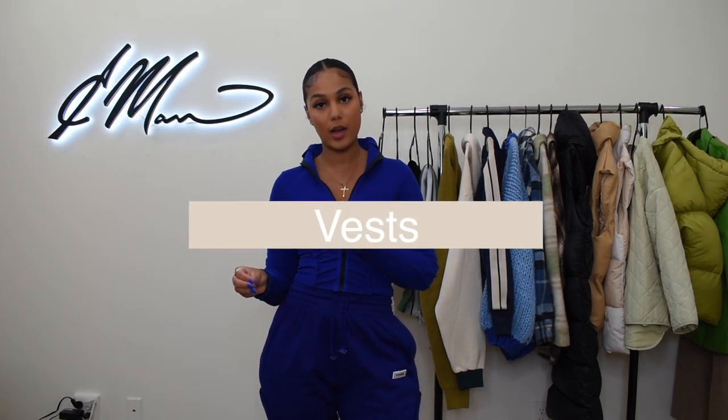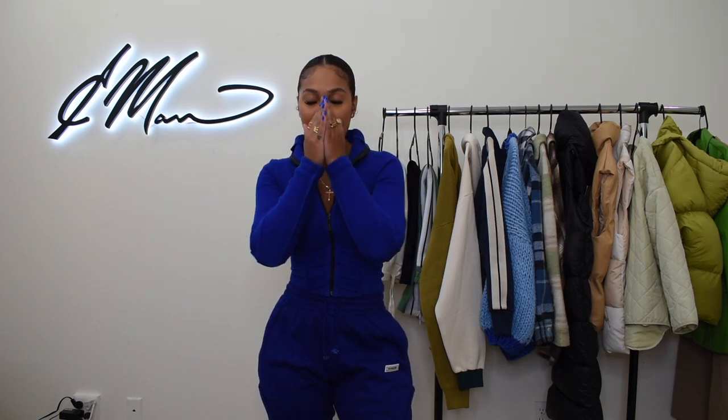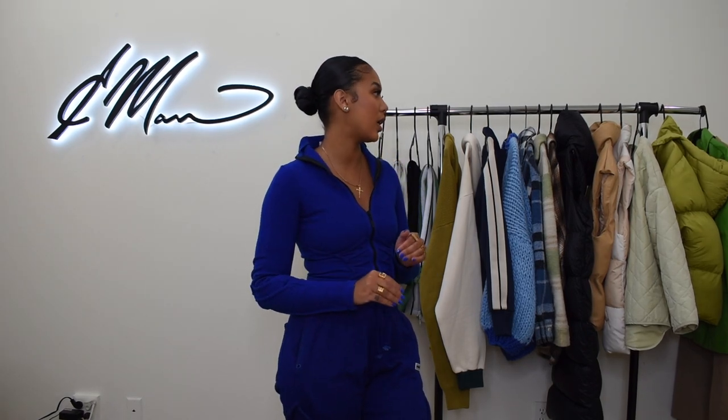So that is it for jackets, but we're going to transition into vests, okay? Vests have been my favorite. I would not be living without vests this fall season. I honestly think I'm going to push the envelope and wear vests literally as long as I freaking can, because I'm obsessed with vests. I have a problem. Genuinely have a problem.